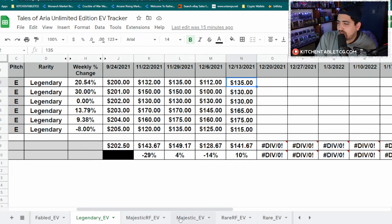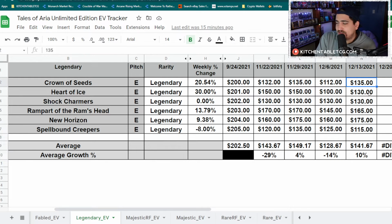But legendaries, you've got, let's see what cards these are. Crown of Seeds is at $135. Heart of Ice is at $130. Keep in mind, I think these are exaggerated price points. Shock Charmers $130, Rampart at $165, New Horizon $175, and Spellbound at $115.